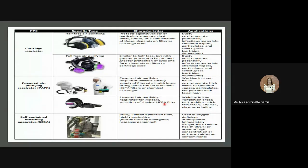So, sa full-face air purifying, it is similar to half-face but with greater protection factor and greater protection of eyes and face, and depends on the filter or cartridge used. So, ginagamit siya for applications in dusty environments, potentially infectious materials, chemical vapors, particulates, and select gases, or cartridge dependent.